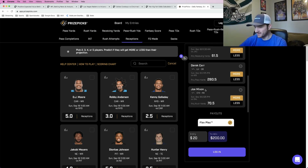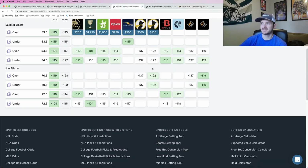The last one is Joe Mixon. Same exact logic here to go over 70.5. So I pulled up his odds. Same thing. All the other books price his total, except for Underdog, above the 70.5 that we got it at. Some books are still favoring the over, like Caesars. DraftKings has it at about 50-50. BetOnline and Pinnacle still favor the under a little bit, but it's a lower number. So 70 to 72, the 1 yard is obviously more valuable than going from 280 to 285.